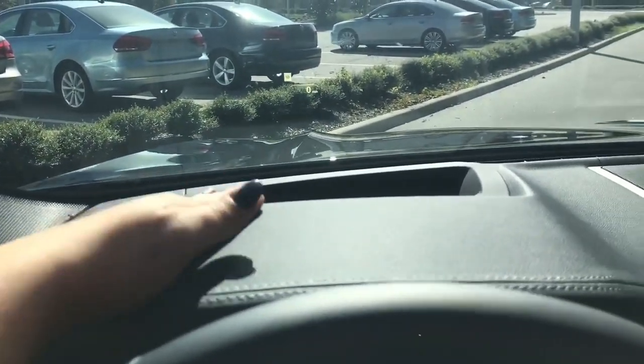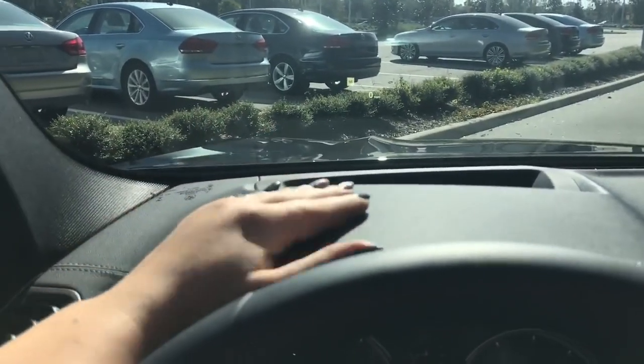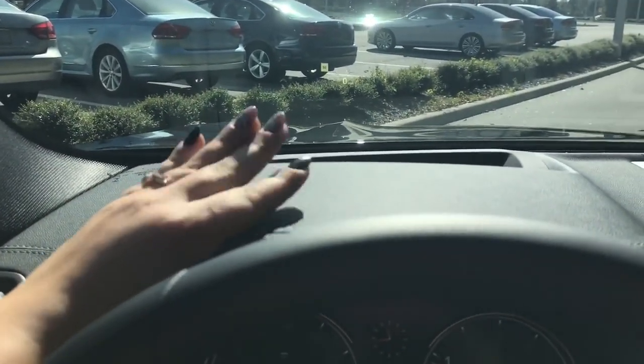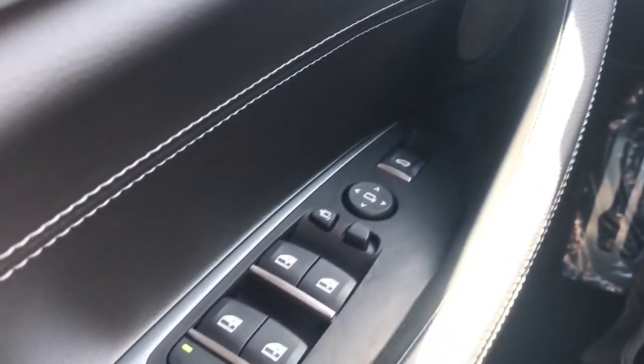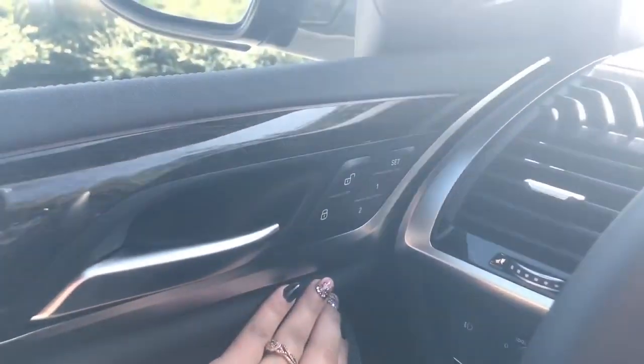Not saying that in a few years the regular dash will start tearing up, that is not true, but if you are planning on keeping this car for a long time, the Sensitech dash will last a little bit longer for you. You have your Harman Kardon in the vehicle, as well as all of your door settings here. The seat settings are now on the door, which I did mention in a previous video as well.